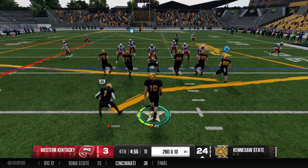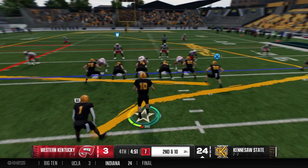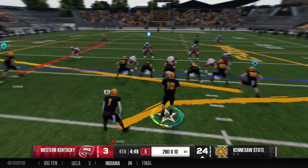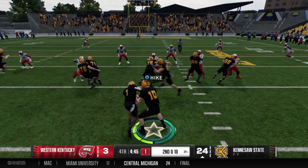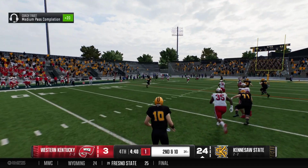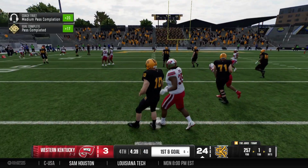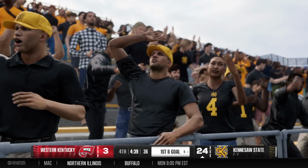Got stuffed on first down. It's second and 10. Jackrabbit. Off the play fake. Fires to the wideout. Complete to the left. And he'll be forced out of bounds, but not before yet another big play in this passing attack.